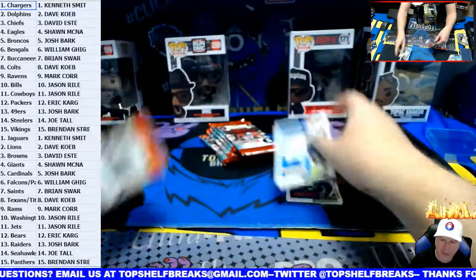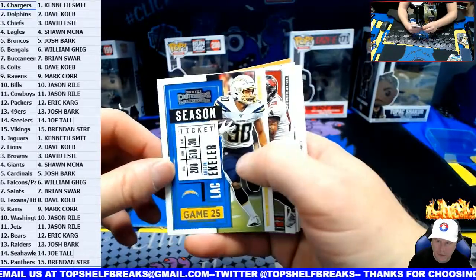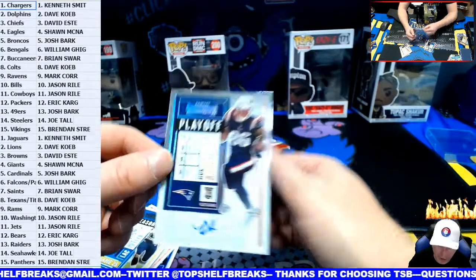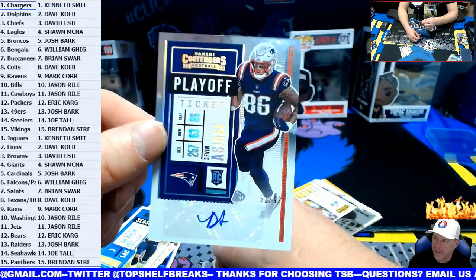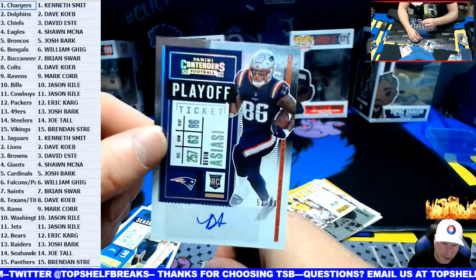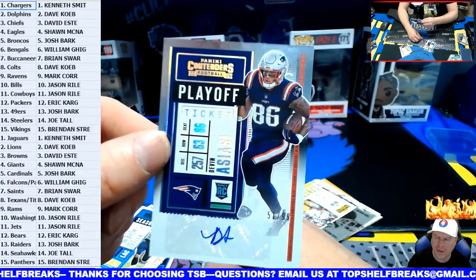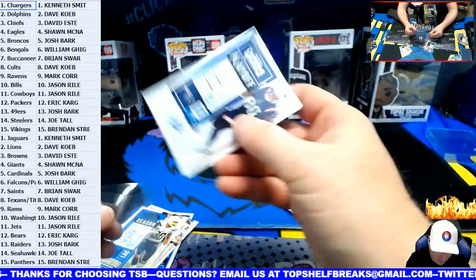Oh, yeah, I remember it now. It's Devin Asiai, number to 99. Patriots. Man, this stuff is fun to open. Maybe I should put up a dual box and see what else is in this case. Devin Asiai. Oh, what could we do? A $99 triple teamer? 10 more autos?